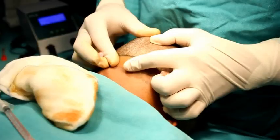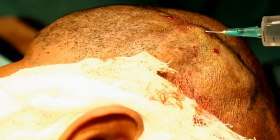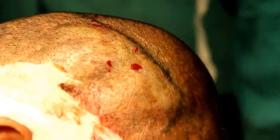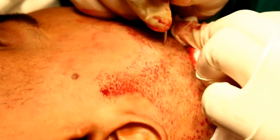effects. Once the marking is done and anesthesia is given, we fill the fluid in the soft tissue, and this is called tumescent. This fluid decreases the bleeding while we take the grafts and implant the grafts. Once this is done, we start making holes in the recipient area.